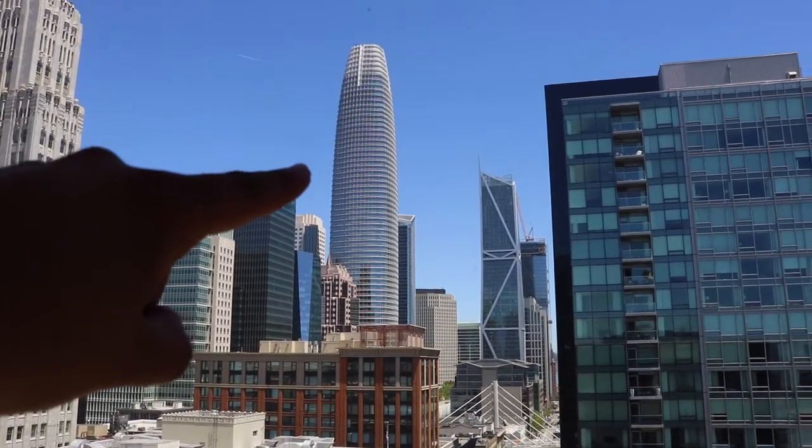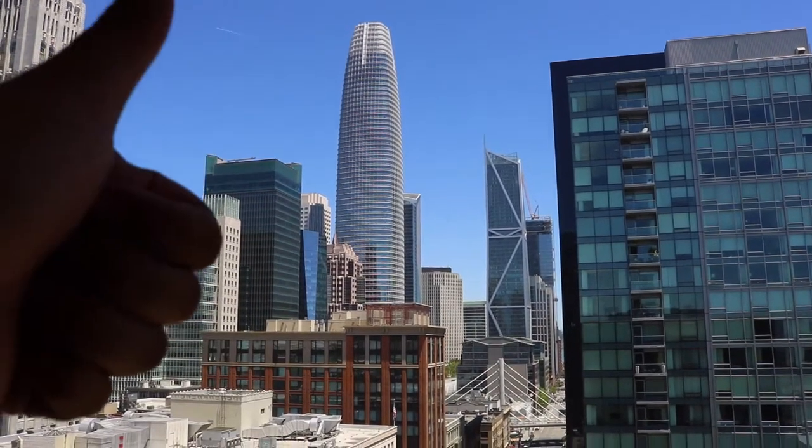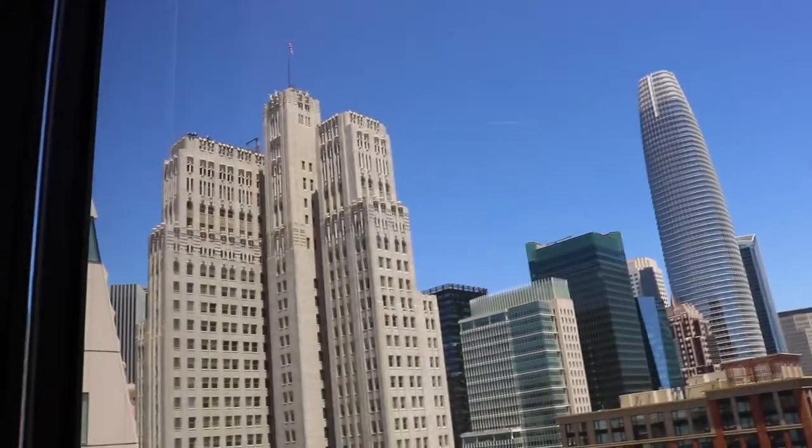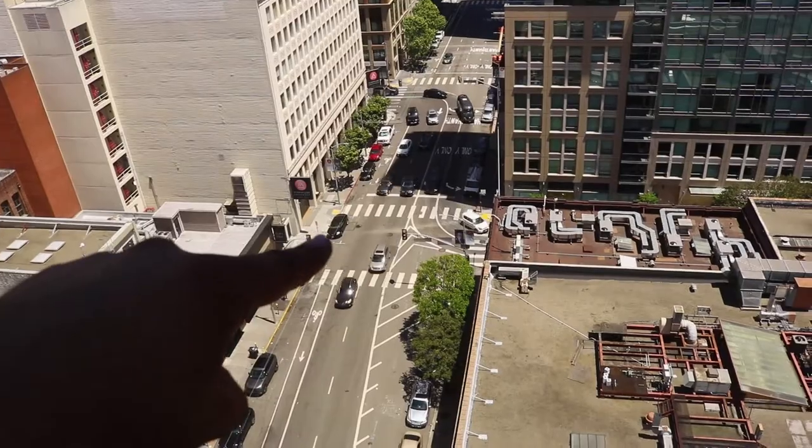There is the new Salesforce building. They just finished a couple weeks ago. It took them years to finish it, but it's finally done. I don't know what that building is, but it's really cool and old looking. That's traffic. So yeah, that's like a mini tour. I gotta get some work done.